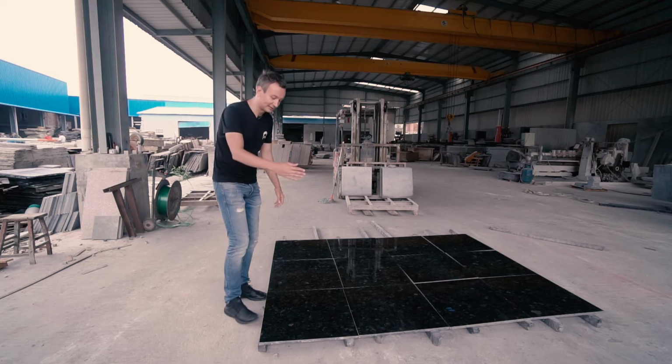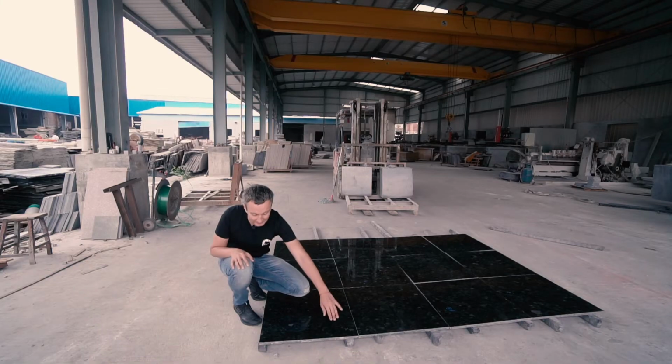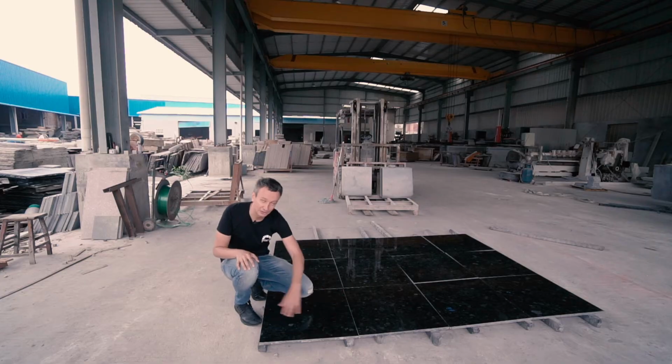One more parameter which is important, you need to pay attention, is the edge cutting. Because the material has a big grain and it's quite fragile, sometimes when you cut you can have a lot of edge chipping on the tile. So we have also developed special discs to cut the edge to minimize this problem.